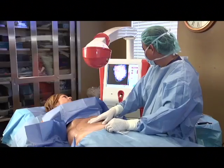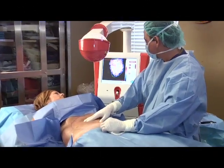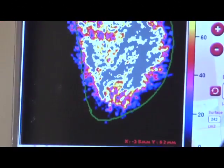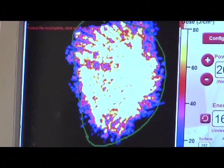Is it safe? Yes, I feel this is a very safe device. The reason being that the laser energy is being monitored by the GPS system and by a color screen so that you see how much energy is being put in each area. So it would prevent a burn on your skin because the device will shut off if you stop moving. What is the recovery time?